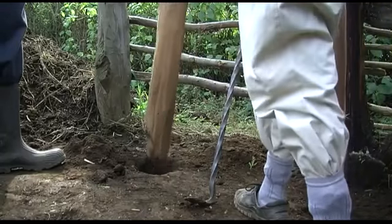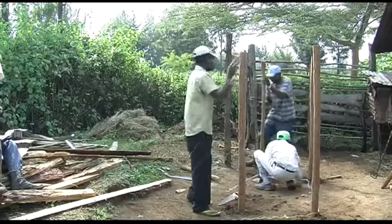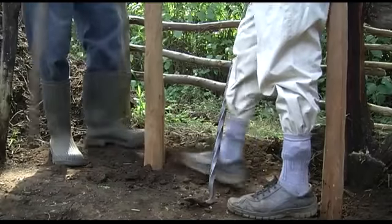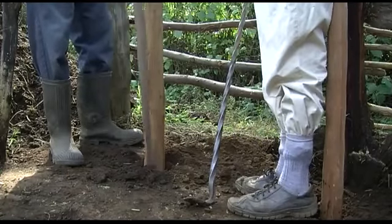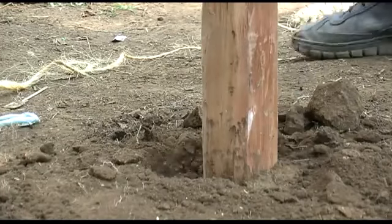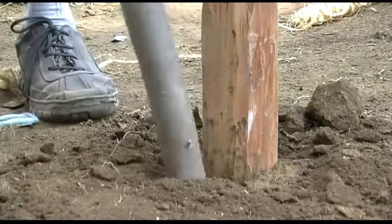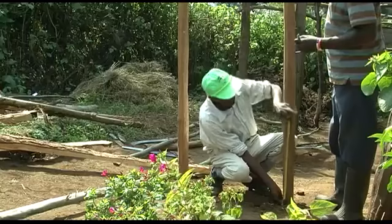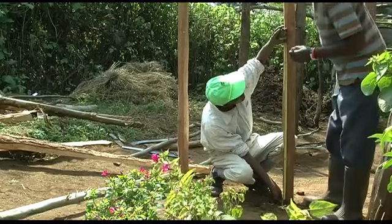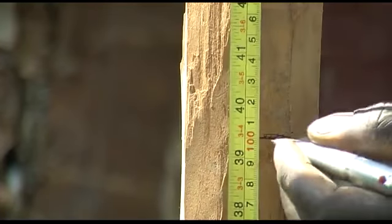The posts must be strong as they support the walls, the floor, and roof. Place the posts upright in the holes. Then fill the holes with earth and pack well so that the post cannot move. Each pole measures 1 meter from the ground. This is where the floor will be set.